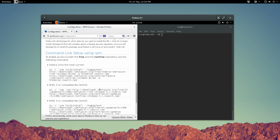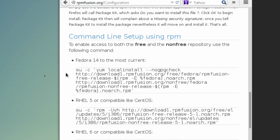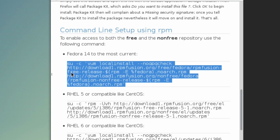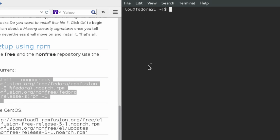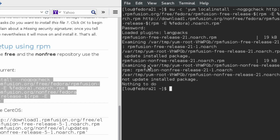To do that, it's very simple. I suggest using the command line. It's simply just a copy and paste. So I'm going to bring you guys in here so you can see. If you're running Fedora 14 to most current, you're just going to copy everything that's in this box here. And we're going to come over to our terminal, and we're just going to paste it in. Hit enter. Now I already have these for the sake of time. I already installed these repositories, so there's nothing to do.